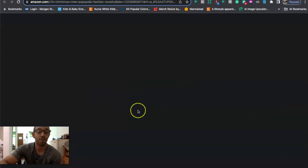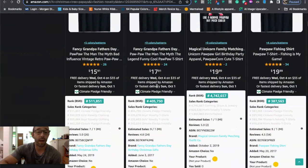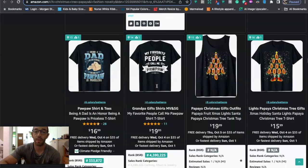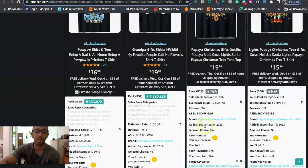And I also want to show you an example of using papaya. So papaya, I live in Mexico. Papaya is a very popular fruit down here. But in the States, probably not too popular. But if we scroll down right here, we're going to see that there are some papaya trees. Now, they also don't have BSRs, but they're also just recently uploaded. It doesn't have to be fruit. You can do vegetables as well. So just get creative, do a little competition. Just check first to see how much competition there is.